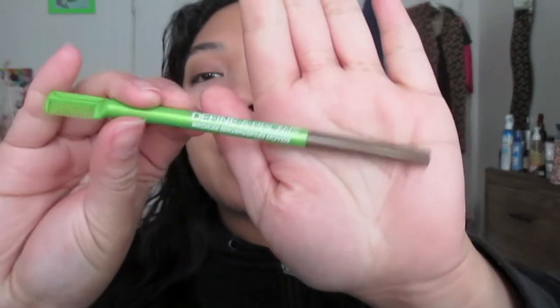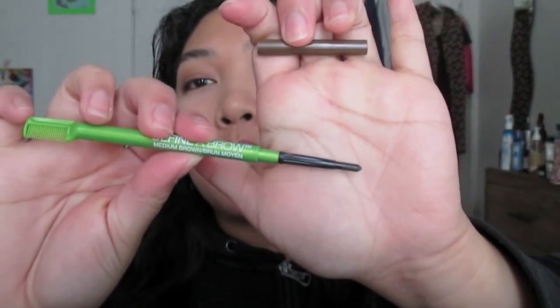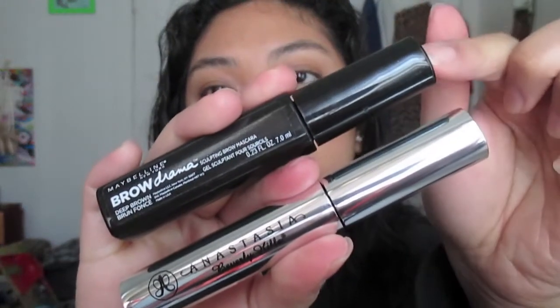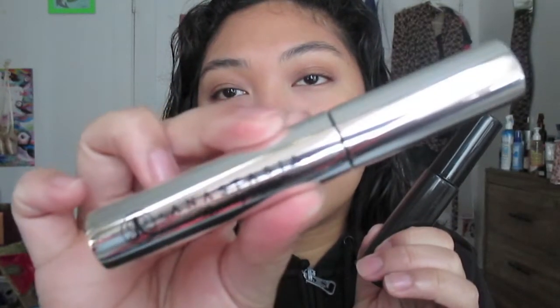Another alternative that I like to use is the Define a Brow. And I think this mimics the same kind of texture that I'm looking for because of that thin pencil. Another thing that you're going to need are brow gels. And these are two of the ones that I have used. This one is from Maybelline. It is the Brow Drama Brow Sculpting Mascara. And then this is the Anastasia. This is the clear one. I've used both of these interchangeably.